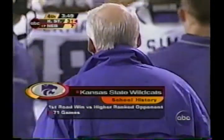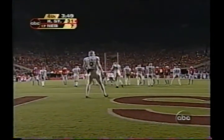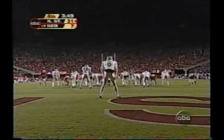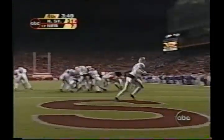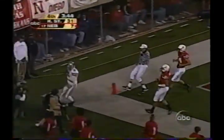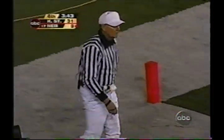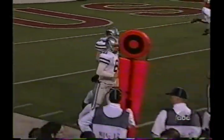71 games. I'll tell you what's misleading about stuff like that, folks. And I'm not picking on the graphic. Kansas State came in here the favorite in this football game today. Yeah, that's true. They were the favorite in this game. Slight, but they were. And you want to kill time. So now you take the safety, and you get it to 3:43, you get a little daylight, and now they'll free kick it from the 20.